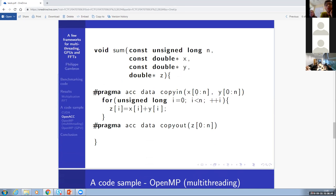Sure. Philippe? Yes? This OpenACC declaration here, does it make it parallel, or is it just copying the data? It looks like, to me, it's just copying the data on the GPU. It seems amazing that you don't have to write a kernel in it, and it has to run that on the GPU. I guess there must be restrictions for the source code which can be in the loop so that it can actually do it.